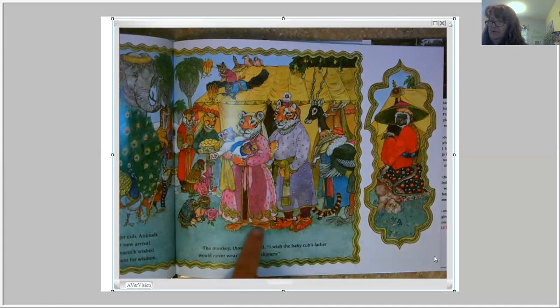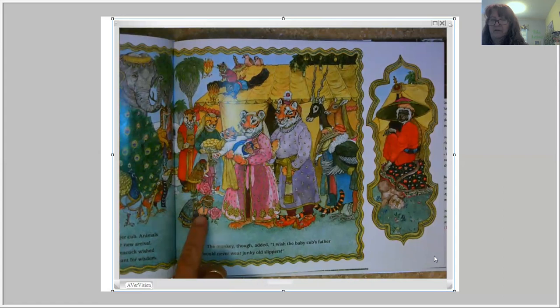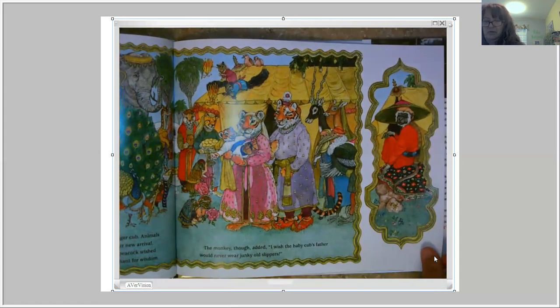And if you look really close, I spy our little hedgehog couple. She tries to put them in every book.